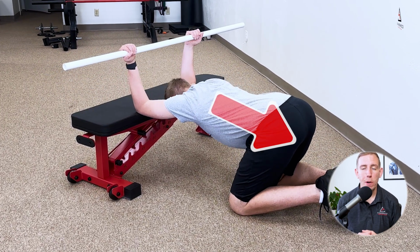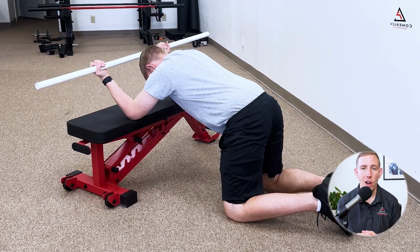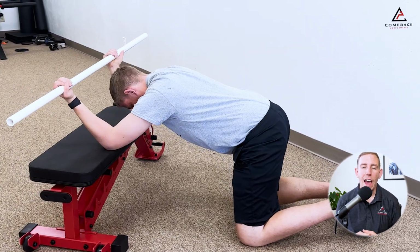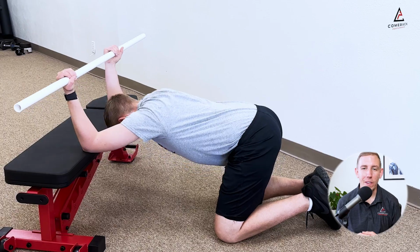From there, you're going to drop your butt back towards your heels and allow your chest to come forward, feeling a nice stretch in your lat and also upper back. Hold the position at the bottom for 2 to 3 seconds before going to that starting position. After this exercise, your shoulder and upper back are going to feel nice and buttery and moving more freely.